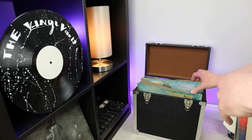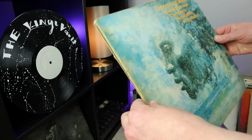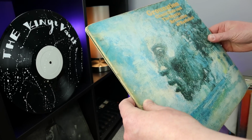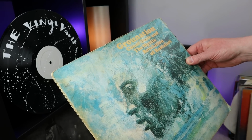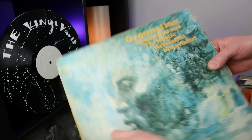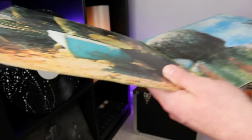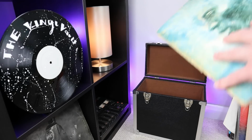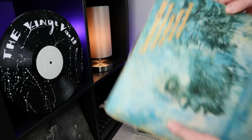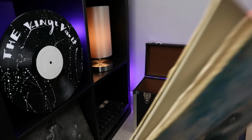What is this? Oh, right. This is the last one. This is also grubby. What's that say? Growl Nation. Count Ossie and the Mystic Revelation of Rastafari. That's got to be reggae, isn't it? That is one heavy record. That is trifold. I'm not going to pull it all out. That is heavy. Top opening. That is mullered as well.